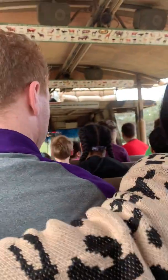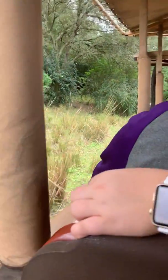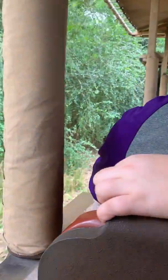Now, the large earthen mounds around here are termite mounds, hard as concrete. Elephants love using them as a scratching post. And then as they've been worn down over time, like some of those to the right, you're going to see smaller animals like springbok and Thompson's gazelle climb on top of them and use them as a lookout point for any predators that might be trying to hide in the grass.